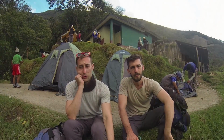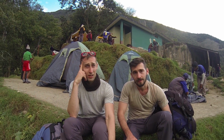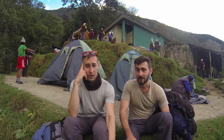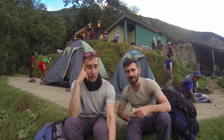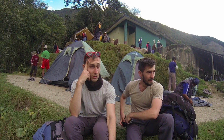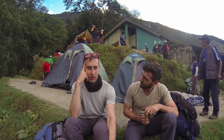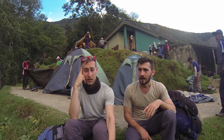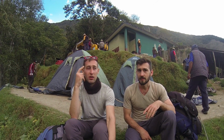Hello to all. We just got to the campsite. This is the end of day three. It was the longest day. We left at 7:30 in the morning, and it is now 5 o'clock in the afternoon. I'm not sure how many kilometers we did. But we definitely went down from 3,800, probably to 2,600, I'm thinking.